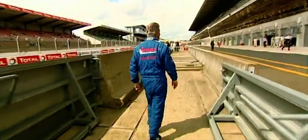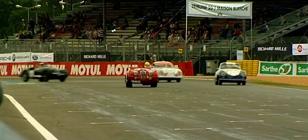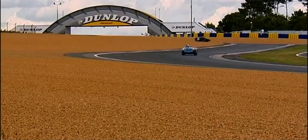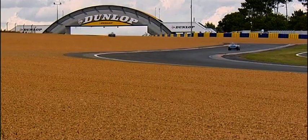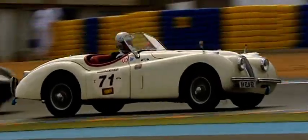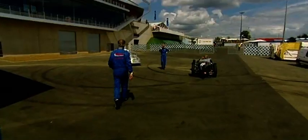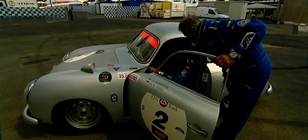Our team is a group of friends. They have the same passion: all cars, car racing, going to rallies, international rallies, going to Italy, to France, to Spain, and driving old cars. Motorsport.